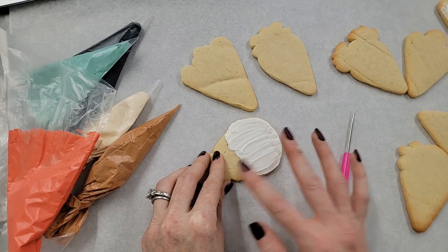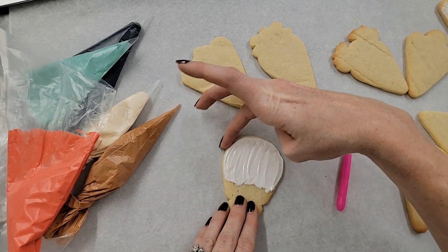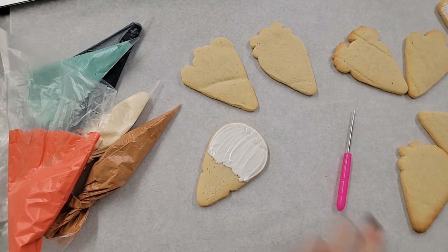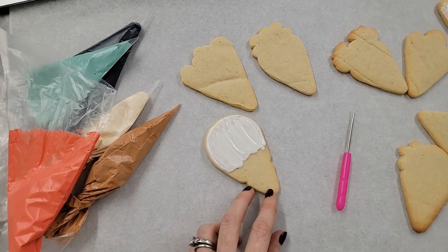Never did you think you'd be decorating cookies with your finger, did you? You learn something new every day. Then I'm gonna go around the edge and just kind of tear off, or wipe off, any extra, and I'm gonna leave it just like this, okay?